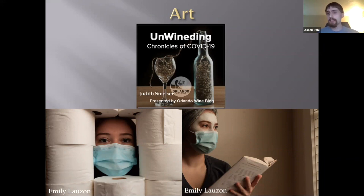Art was in some cases severely limited with what could actually be done stuck at home. So we got some artistic work created by people who were stuck in their homes, couldn't really go out, had to take advantage of what was available and what represented the pandemic. So, you can see toilet paper, masks, sitting at home alone, staring out the window. So we got a number of donations from the public about that.